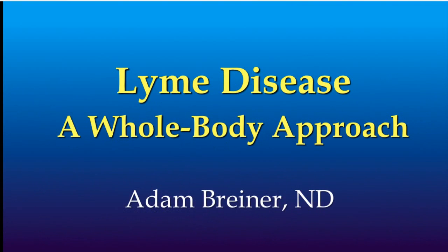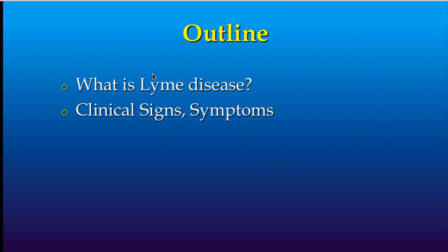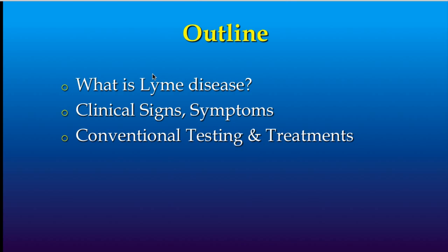So again, in order to start over in some ways, it's going to be Lyme Disease: A Whole Body Approach. Okay? And my outline. Today we're going to talk about what is Lyme disease, and then clinical signs and symptoms. So that's going to be our topics for today. We'll be getting into conventional testing and treatments next time. And then following that, start talking about whole body approaches.